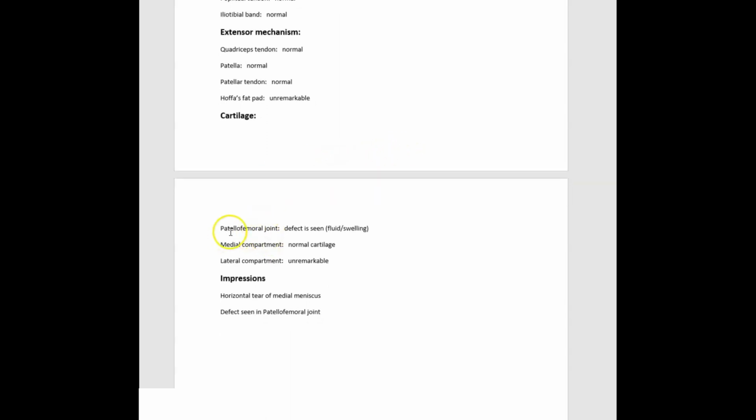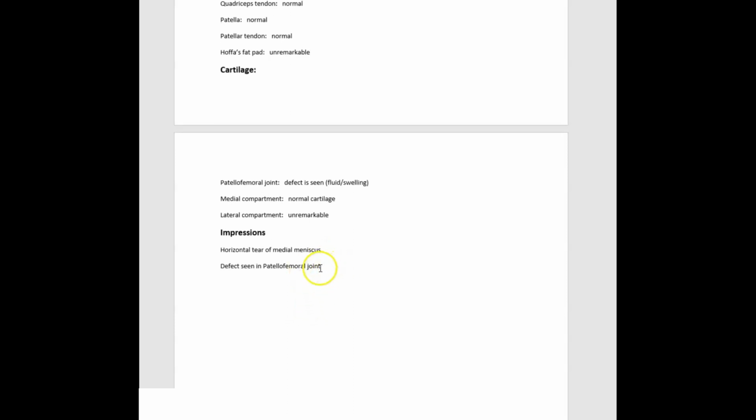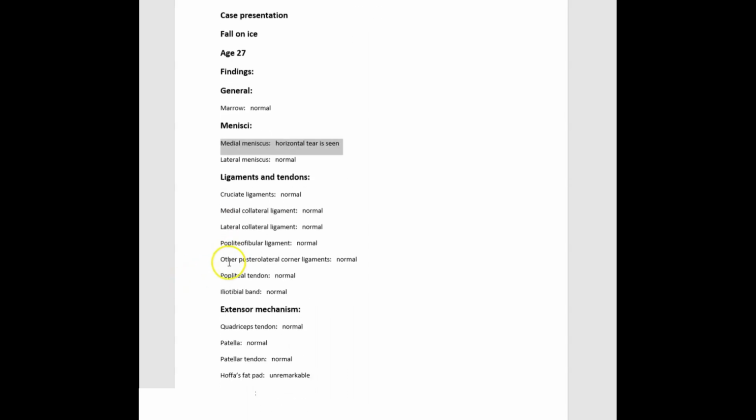Also, everything is also normal until we get down here to the Hoffa's fat pad was unremarkable. It didn't say what the other radiologist had said, that there talks about the prior arthroscopy and the scarring suspected. But it did see the patellofemoral joint. It did say the defect is seen with the fluid and swelling. And the other radiologist did notate that there was a small joint effusion present. So everything was pretty on point with what our radiologist said, just not in great detail. And they did not notate the fragment of the medial meniscal posterior horn that was deviated toward the intercondylar notch. That was not mentioned on this report.